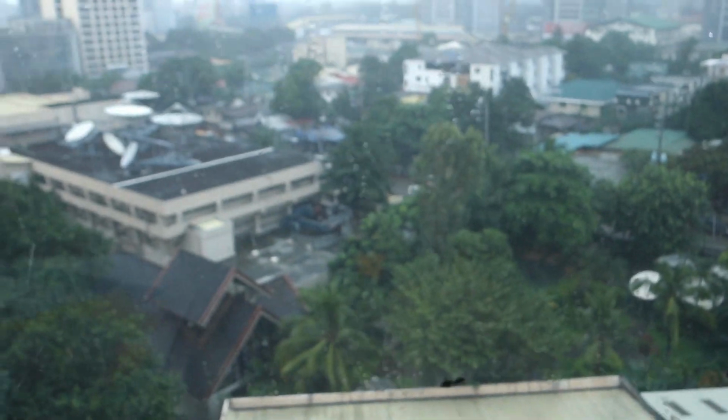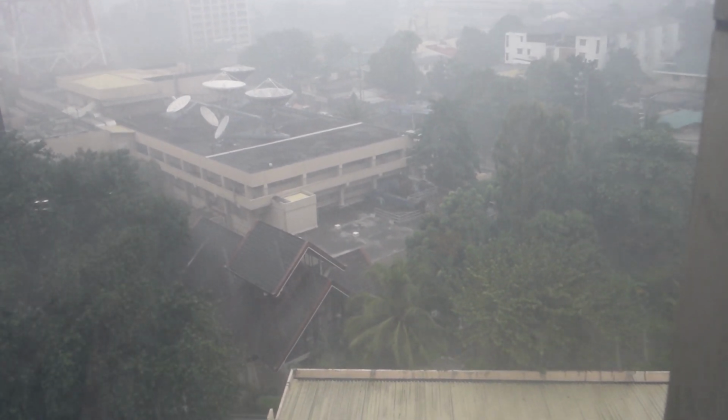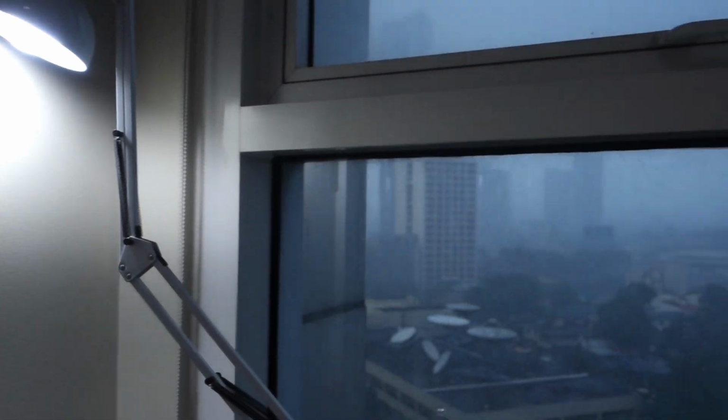It's raining. Rain got really bad, you guys. My mom is actually out, so I don't know how she's gonna get home in this weather, but hopefully it'll be fine.